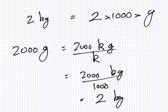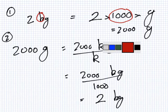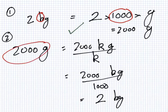Okay, continue. What's wrong? Are you happy that this is this? So the answer here is 2,000 grams. Happy? Okay. Are you happy that this is the same as this? But this and this cancel.